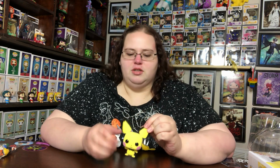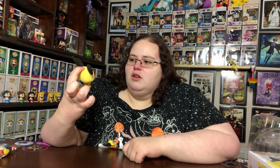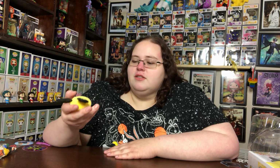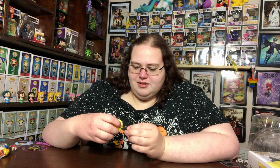So this is the first Gen 2 Pokemon we've gotten from Funko, which is a good thing, you know, that they're expanding. I think we're definitely going to see more Gen 1 before we see more Gen 2, but I'm glad that they at least ventured out into making Itty Bitty Pichu here. This is so freaking cute and small, but he's heavier than you would think he was. I think it's because of the ears. His ears are kind of solid.